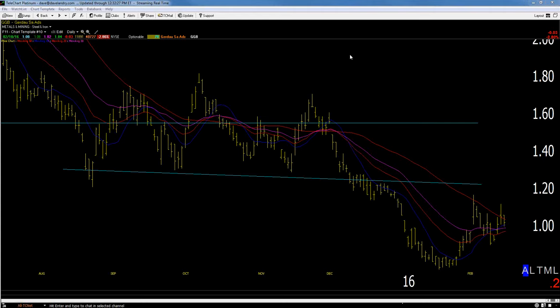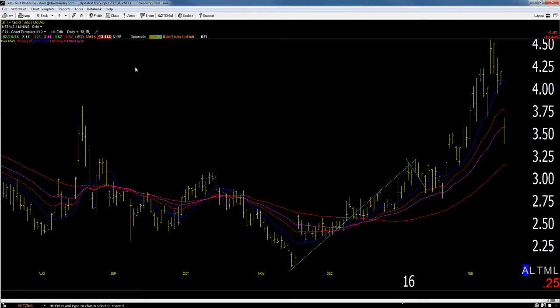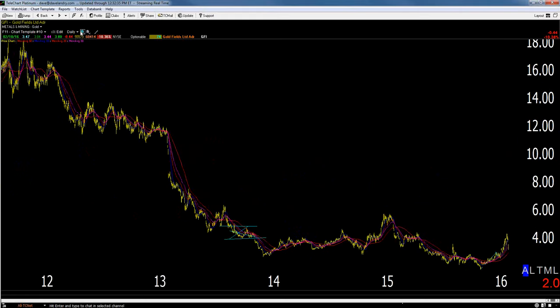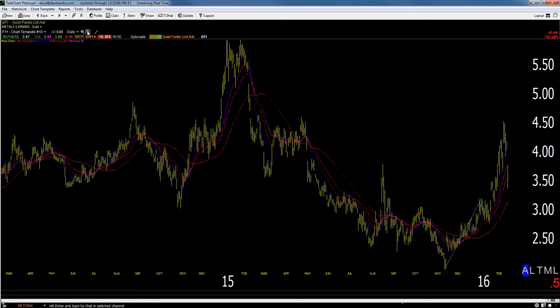I know it's tough. GFI, this could be another gold. Used to be Graham Field Health, but now it's a gold stock. That looks pretty good. It does have a gap down. I'm not too concerned about gaps when it comes to commodity-related stocks. So, yeah, I'm going to give that one an okay or certainly not bad.